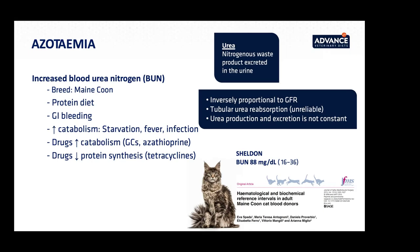There is one study that described that cats tend to have higher urea values when you give them a high protein diet. Gastrointestinal bleeding can produce an increase of urea in the blood, and so can high catabolism, starvation, fever, infection, and even some drugs such as glucocorticoids and azathioprine. Even oxytetracycline can decrease the level of urea because it decreases protein synthesis.